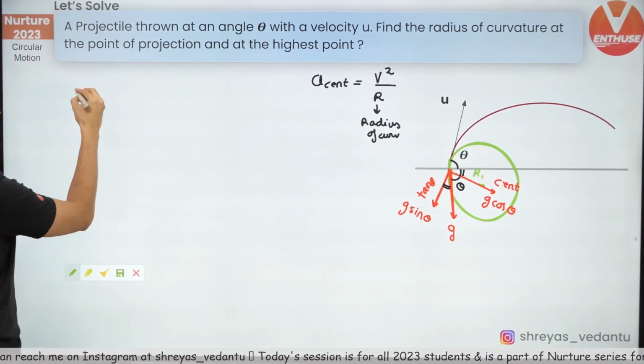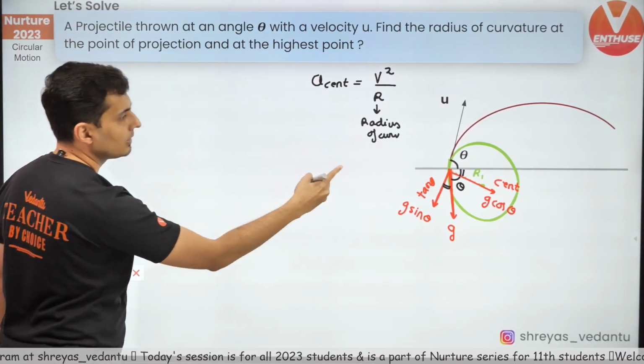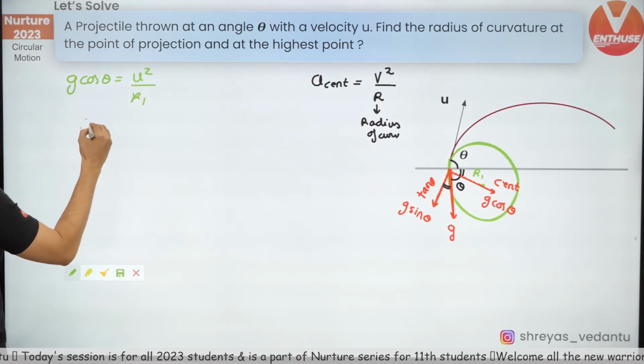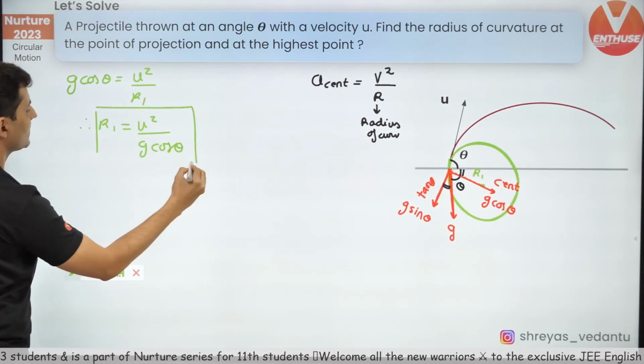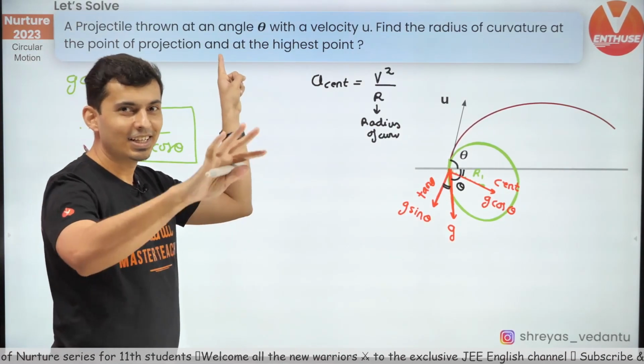So what is the centripetal acceleration? It is g cos theta. And the velocity is u, so g cos theta equals u square by r1. Therefore r1 will be u square by g cos theta. So that's your first answer, at the point of projection.